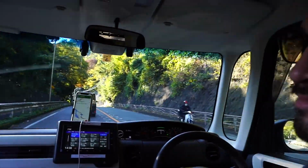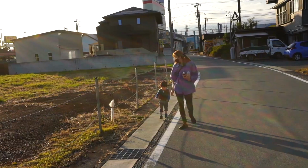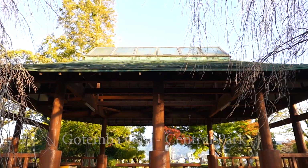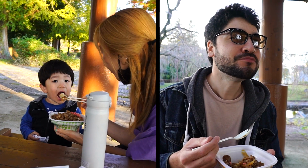For the first day, we wanted to cover as much ground as possible, so it mostly consisted of driving and taking breaks here and there. And when it came time for dinner, we decided to have takeout in this beautiful park that we happened to stumble on. That was good.